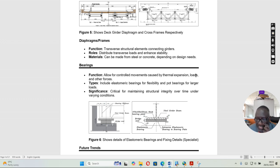So as a designer, you look at the total movement. There's movement due to temperature, due to loads and other forces, and then the manufacturer will come up with a bearing, because there are different types of bearing. You have the pot bearing, the rubber bearings, the elastomeric bearing, but the most dominant bearing with us in Uganda is basically elastomeric, because our bridges are small to medium span.